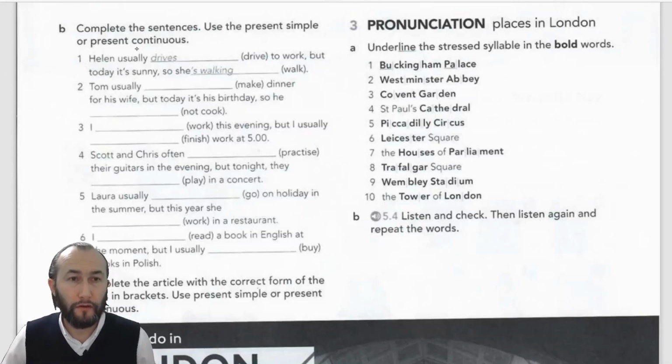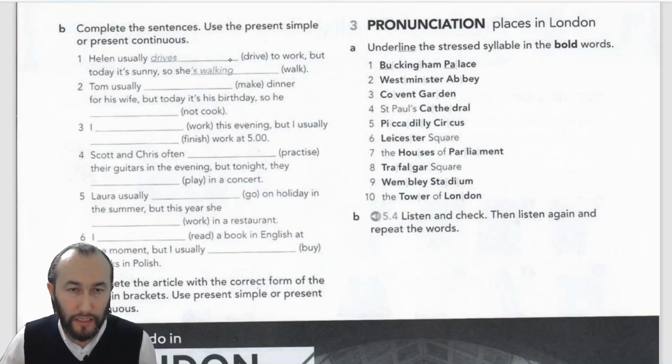Page 37, exercise B. Let's do that. Complete the sentences. Use the present simple or present continuous. Okay, number 1 is done. Helen usually drives to work, but today it's sunny, so she's walking.